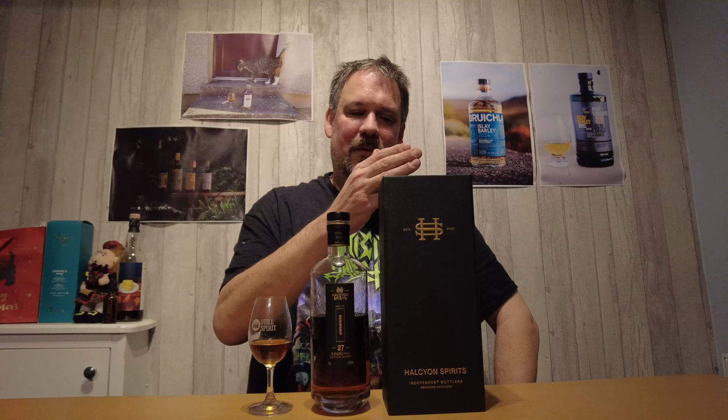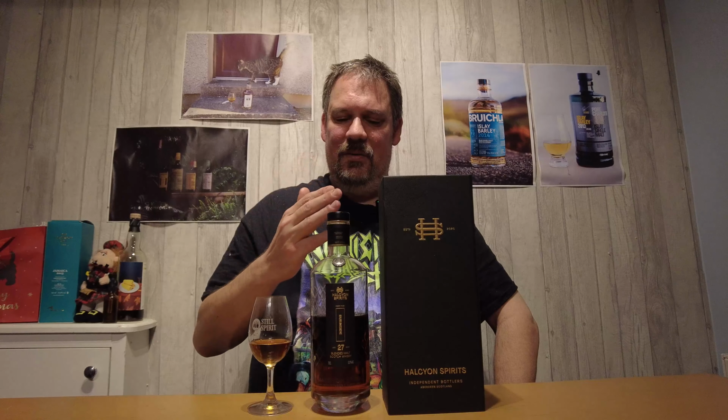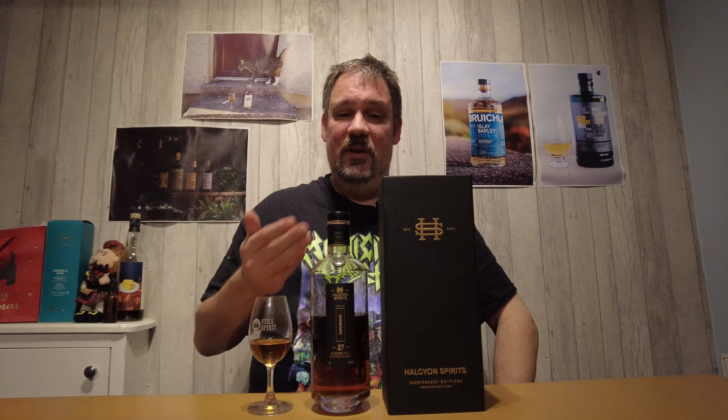Today I've got another whiskey review for you guys. I'm going to be reviewing this bottle right here, and it's from independent bottler Halcyon Spirits. This is not a single malt, this is actually a blended malt, and it is called Burnside. If you don't know what that means, Burnside is essentially a base spirit of Balvenie with some Glenfiddich added. Basically it's what we call a teaspooned malt.